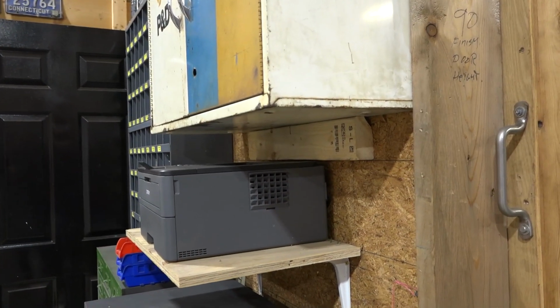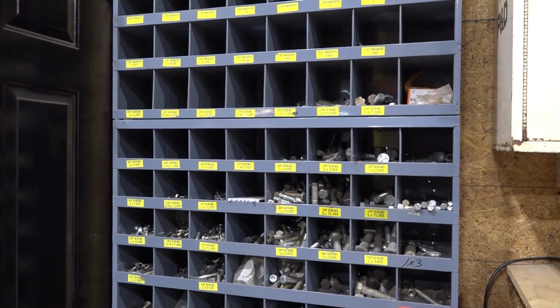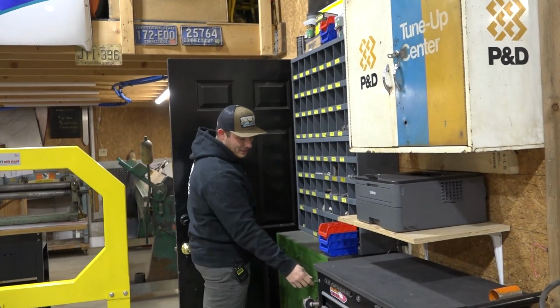So this is like my little setup cart here. Got the scale stands and stuff under there. Just a paint cabinet. Some of our nuts and bolts. This is all grade 5 stuff. Some of the lighter duty stuff, either for general automotive work or stuff around the farm.